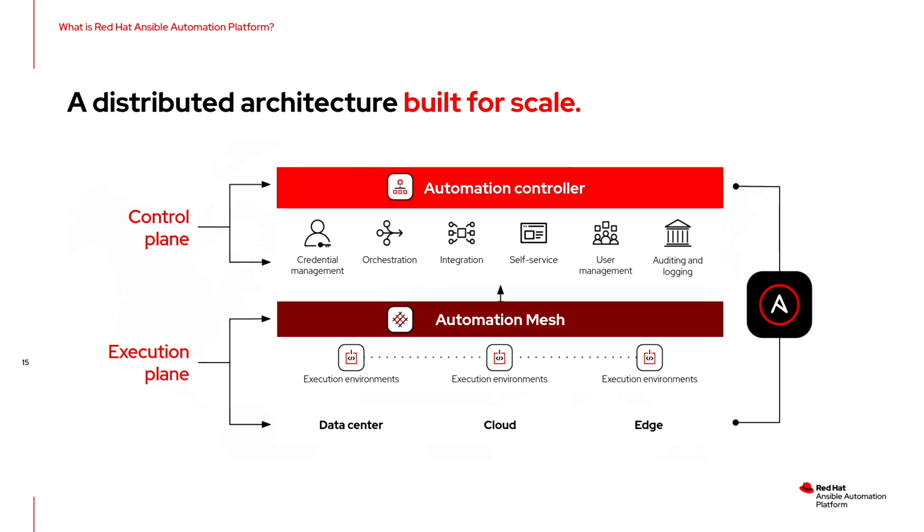Now Ansible Automation Platform is a different thing. That's what's shown here on the slide. Ansible Automation Platform is two things. It's a control plane and an execution plane. Simply, it takes that simplified, simple automation language and brings in all the features needed for the enterprise. Credential management, so being able to assign users or groups or developers specific permissions to be able to talk to different parts of the enterprise.